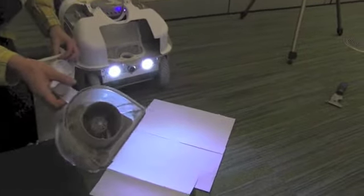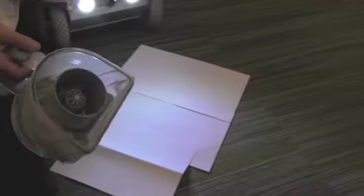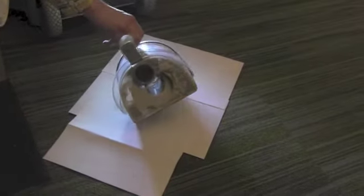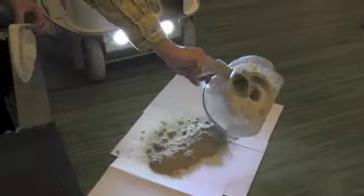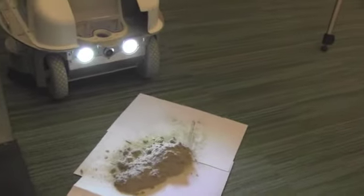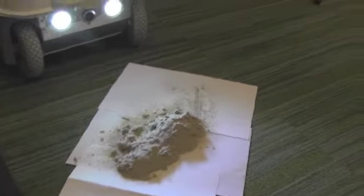Once the operator removes our cyclone dustbin, you can clearly see that for a 2,000 square foot area and a floor that's only 3 years old, there's quite a lot of dust and debris inside the bin. These particles are so fine that when it's poured in front of our LED lights, it looks as if it is smoke.